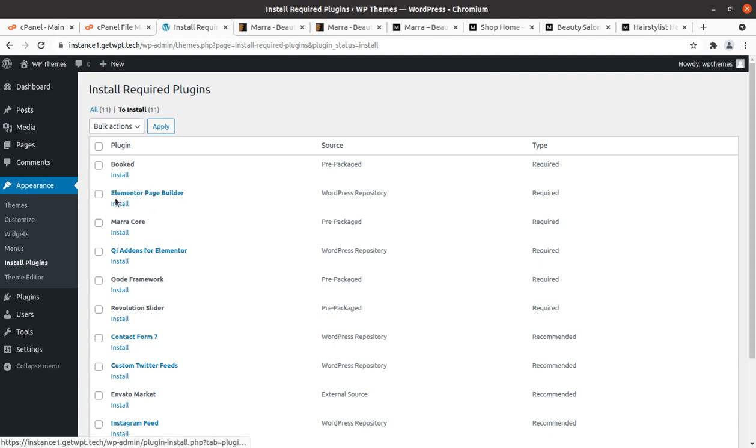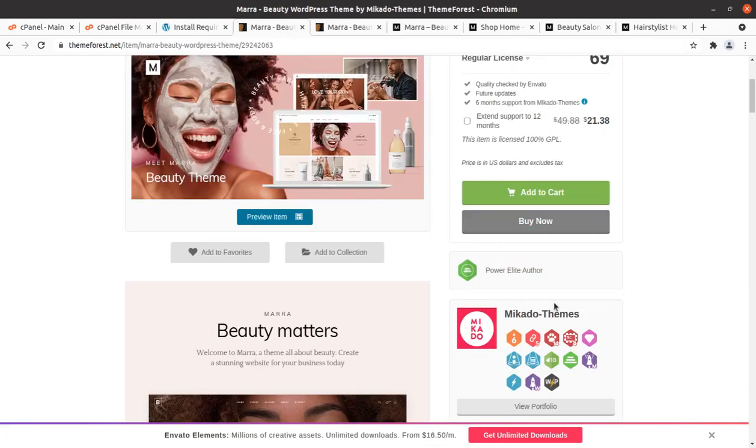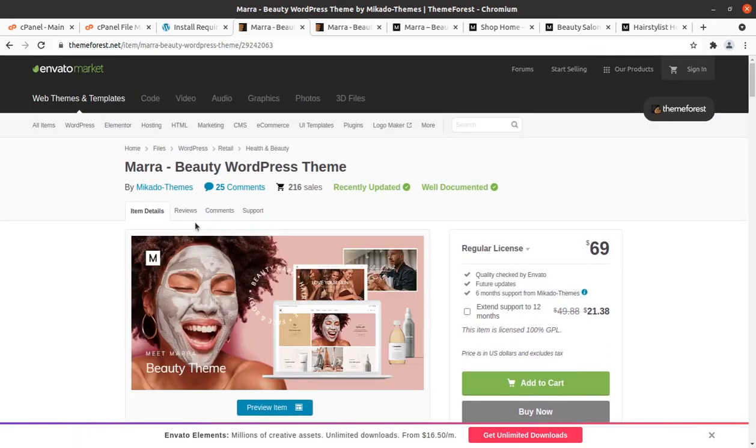Elementor, this theme uses the Elementor page builder. This is of course a great page builder, you know this, and it is good that this theme is using the Elementor page builder. Marra Core itself is a plugin that has been developed by the developer itself. The main developers are, as I said, Mikado Themes. I will tell something more about this theme.